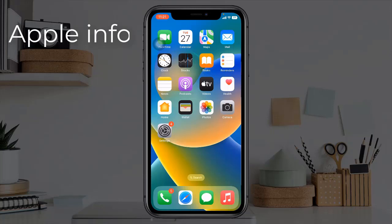Many iPhone 14 series users have been reporting that brightness keeps dimming. In today's video, I will show you some solutions to get rid of this issue.